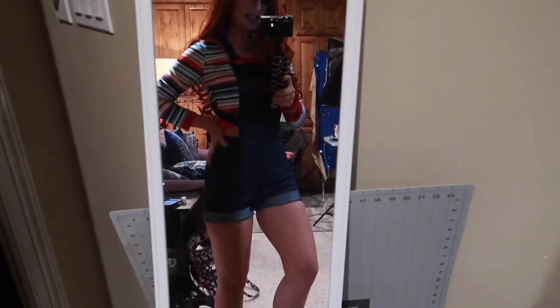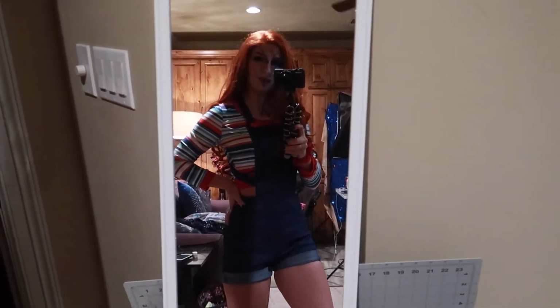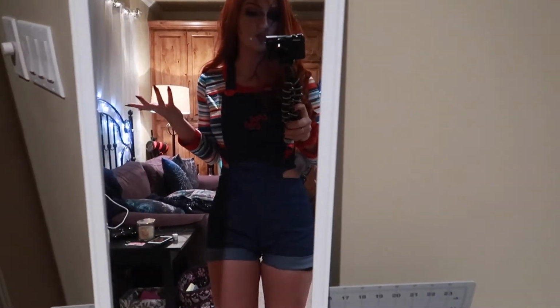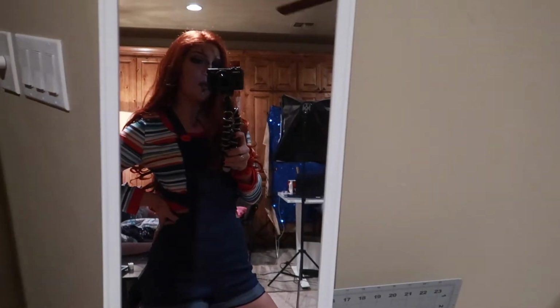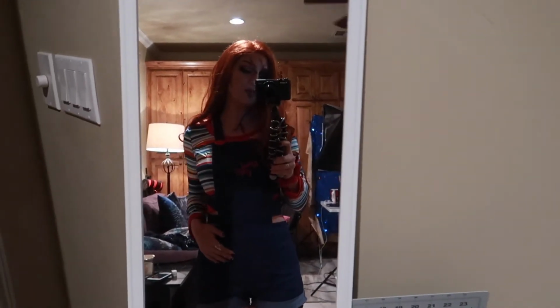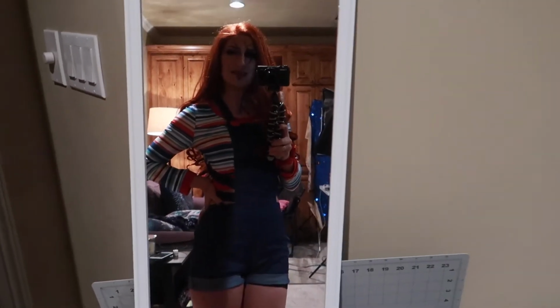Also, this is the full costume. I got it from Yandy's online. I will have it linked down below for you guys so you can check it out. But it's really cute, it's super comfortable. It's actually pretty good, I guess. I think I was worried about it being super high up. I am wearing Spanx under it though to be safe because I don't want any real spoopiness happening. So I'm just gonna be wearing this. It's super cute. It's really comfortable, and let's go see what happens.